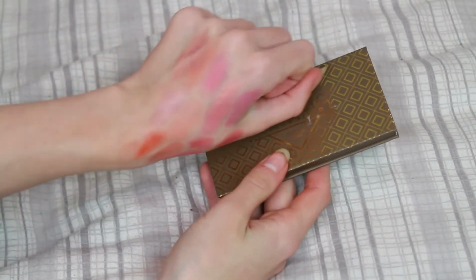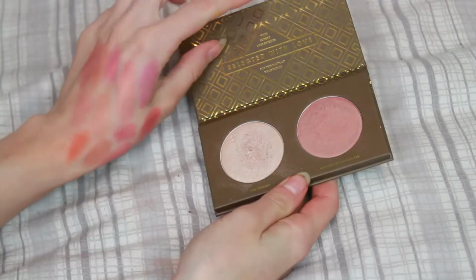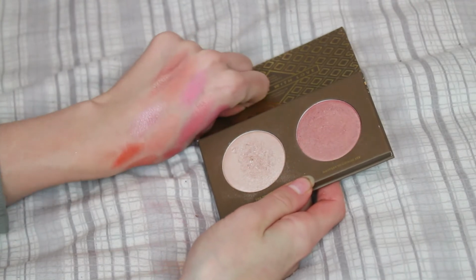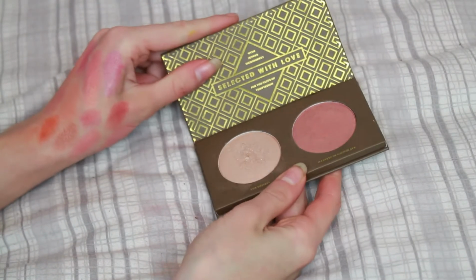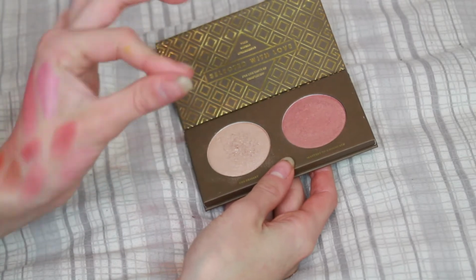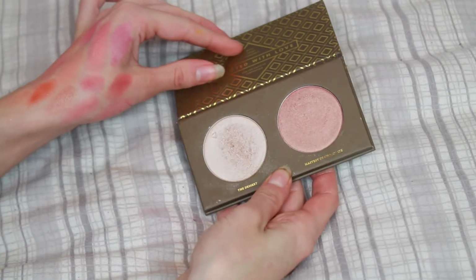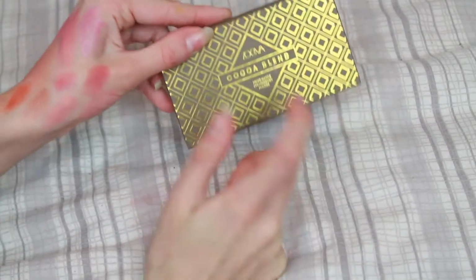So yeah, this is more peach than pink. I think it has that yellow hint to it, which makes it a peach. On camera it is looking very pink. It's almost got this duochrome to it. I wouldn't call it a duochrome, but it's got a tint, a hint. It looks very pink here, but then here it looks quite peach. So yeah, I do like this. I need to reach for that a lot more.